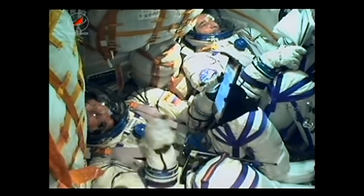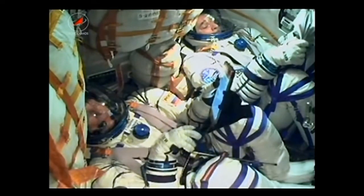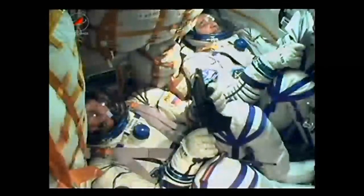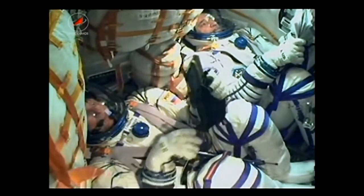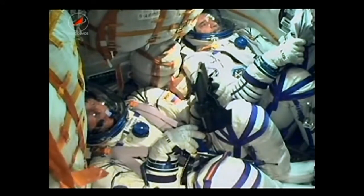100 seconds. All parameters of the structure are nominal. Copy, everything is fine on board. We are feeling good. The shroud has been jettisoned. Copy. The first stage has separated.